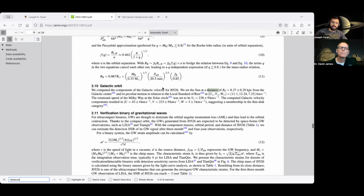Yep. It looks like it's 8 kiloparsecs from the Galactic Center. 8 kiloparsecs? Holy cow. From the Galactic Center. Oh, I see. So where is it relative to us? Well, I'll figure out the distance. So, why is it important? I think we are also 8 kiloparsecs from the galactic center. So it's right at our orbit.